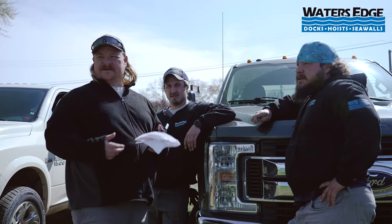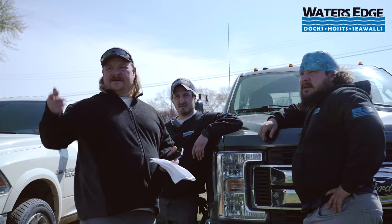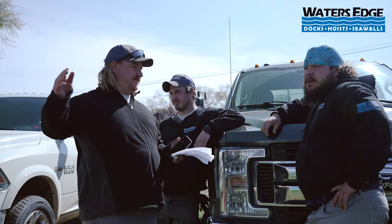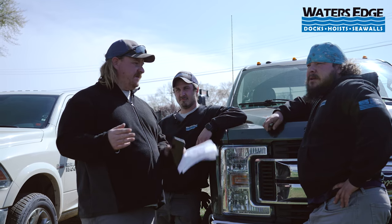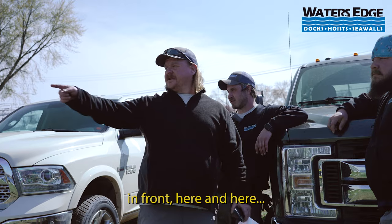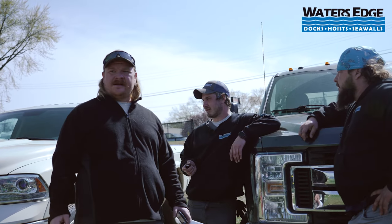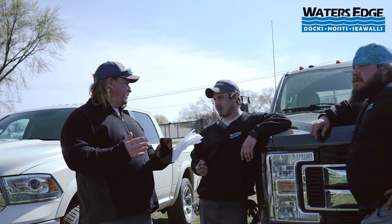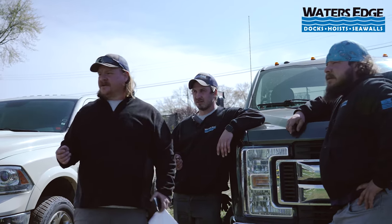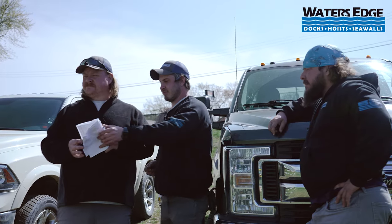And so what he wants to do now is basically anything that doesn't have the hoist in it, to shrink them down to 20 feet spacing. But he's worried that it's too shallow to get boats in front of here. Oh, so we're talking just moving these piers out. Moving piers out, basically limiting it to make it all 20-foot spacing. The ones without hoists. Yes. Where's the diagram? Let me see it.